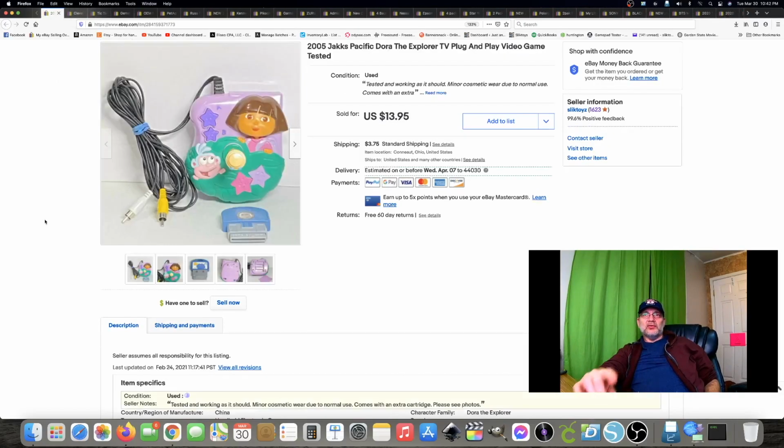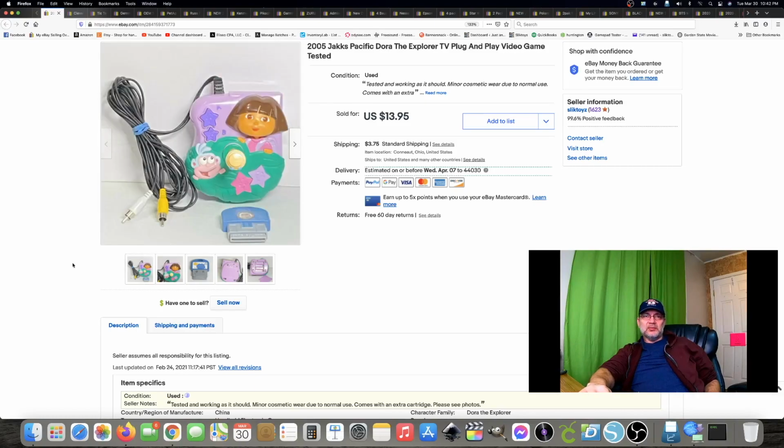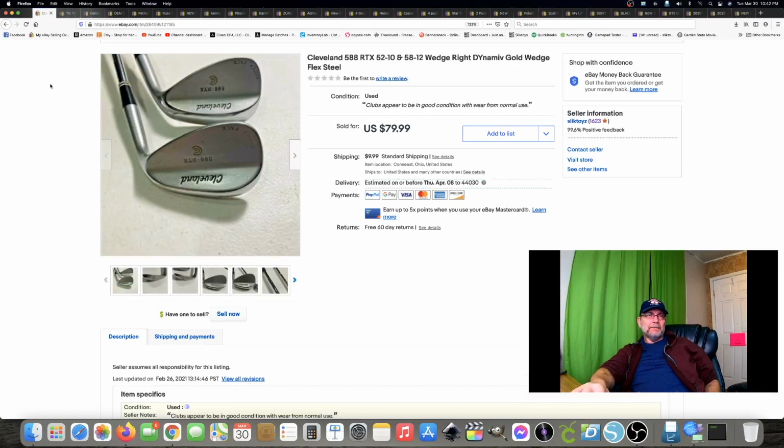Dora the Explorer. This one came from the Goodwill bins in Columbus, Ohio. Worked well. Came with an extra little game there. Nicktoons volleyball and birdie putt. And it had some built-in games too. $13.95 plus shipping. Not bad for probably under $1. Maybe $1 or so fine there.